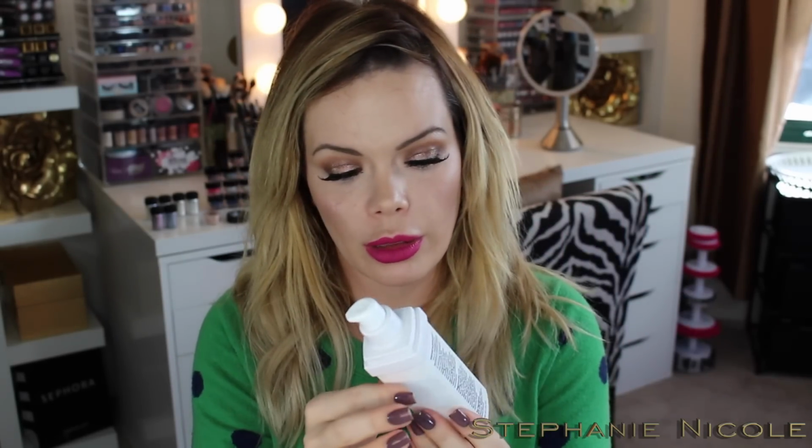I'll touch on a few more things I really like about this product. The packaging. The packaging is light resistant, obviously. Nothing is going to get in there and break down the ingredients, and it's an airtight pump, which gives it a lot longer shelf life than some of these other products. This is good for 24 months. I love their vitamin C serum. I'm not a huge fan of these pumps.